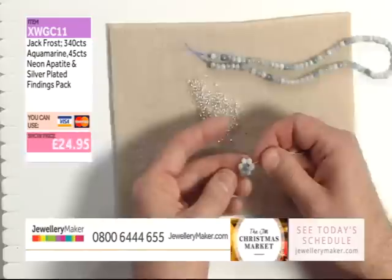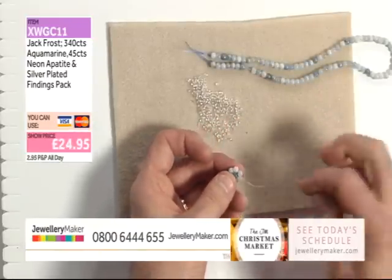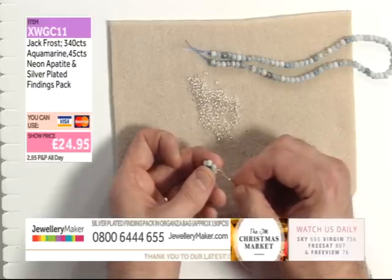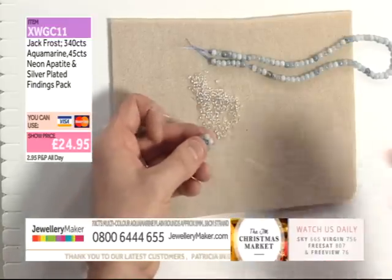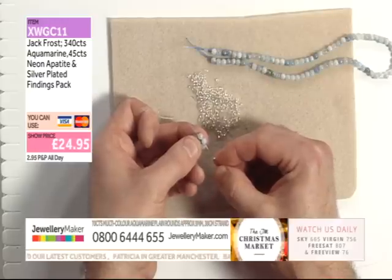So you can see now that middle colour is slap bang in the centre of the flower. That's cute. Now in between the gaps between the aquamarines, I'm just going to pop in one of our 11Os. So all the way around. You do this after you've threaded on your aquamarine, not during, not with. So you're threading. Do that first.